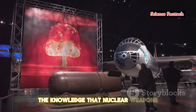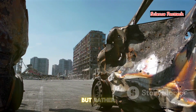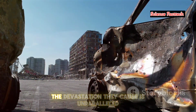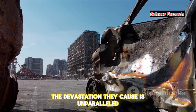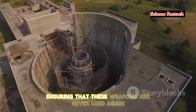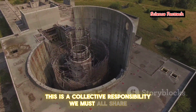The knowledge that nuclear weapons won't set the atmosphere ablaze should not be a source of comfort, but rather a stark reminder of their destructive potential. The devastation they cause is unparalleled. Our efforts should be directed towards disarmament, ensuring that these weapons are never used again. This is a collective responsibility we must all share.